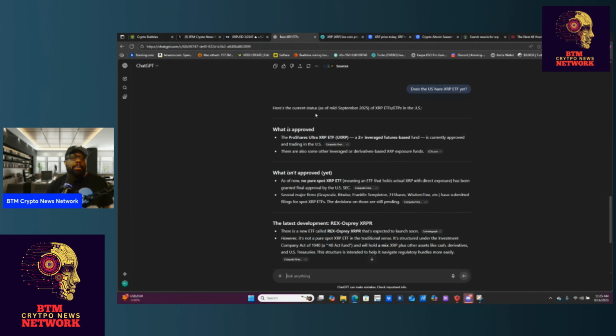Currently, the status of approval as of mid-September 2025, XRP ETFs and ETPs in the US. What is approved? ProShares Ultra XRP ETF, UXRP, a 2x leveraged futures-based fund, is currently approved and trading in the US. There are also some leveraged and derivative-based XRP exposure funds. What isn't approved yet? As of now, no pure XRP ETF, meaning an ETF that holds actual XRP with direct exposure, has been granted final approval in the US.